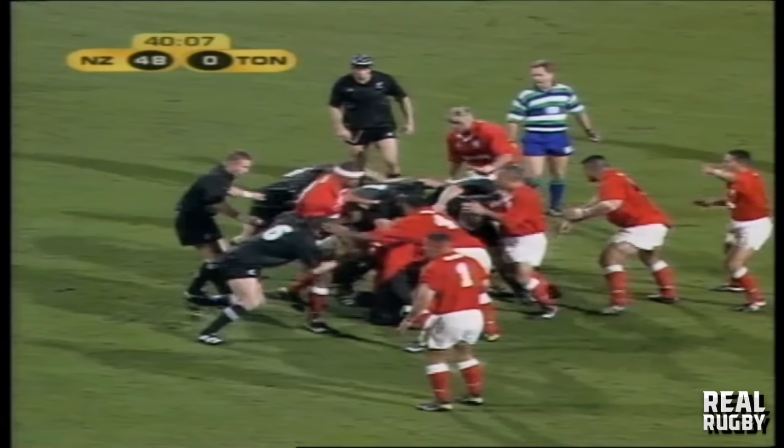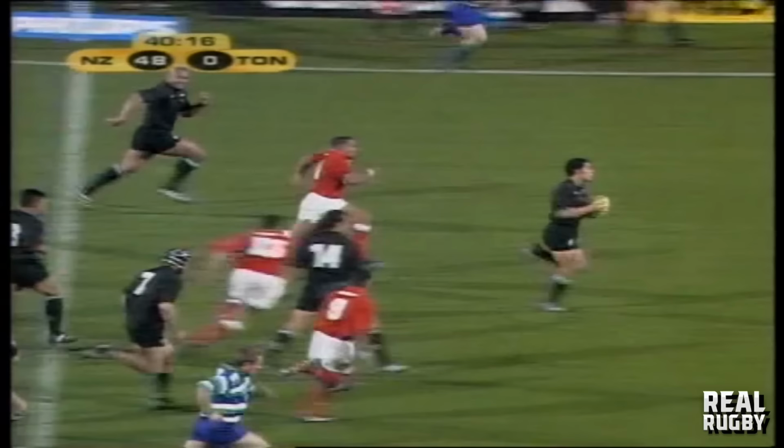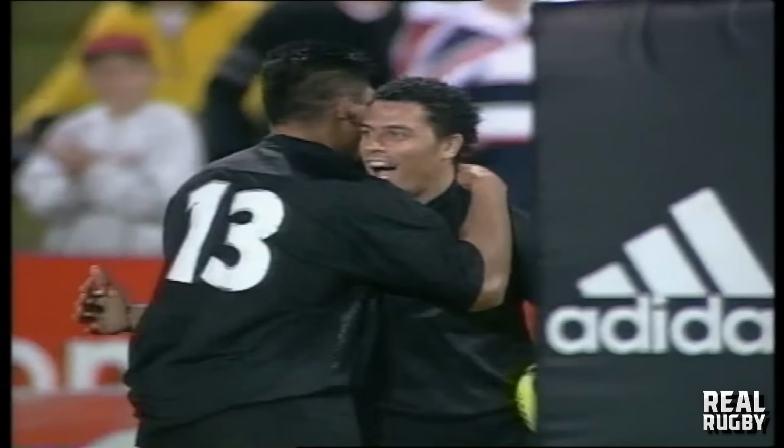As Marshall again sets the backs in motion. Here's Umaga slicing through. He's got Howlett. Now Howlett with his very first touch. Look at this. 20 seconds into your test career and you've got a try.